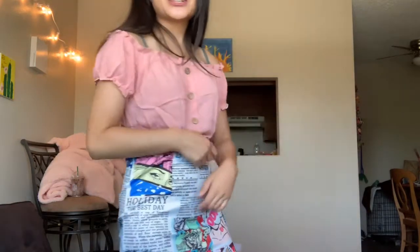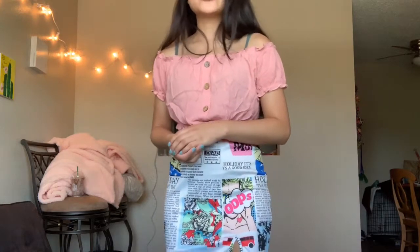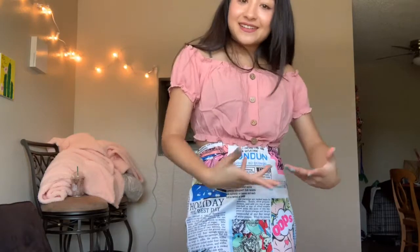I'm very, very impressed with how this looks on me. I thought it wouldn't look as good. I was having doubts, of course. I mean, us women always have our doubts about online shopping. But I give this fit a full 10 out of 10. It's super cute, super chic, I love it. I don't know what else to say about it other than it's cute.